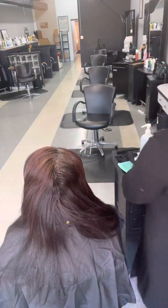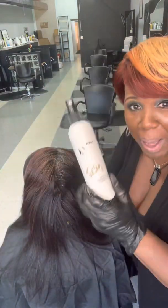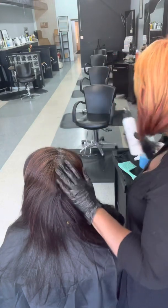You can take one of these old ones, I'm from the projects, so I will put some water in this, and this could be your spray bottle. But write water on it so you won't think it's conditioner, all right?